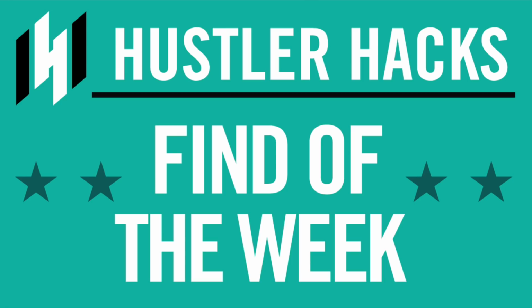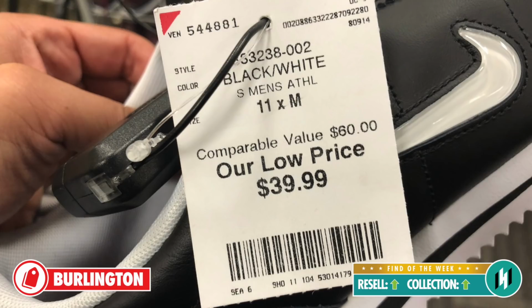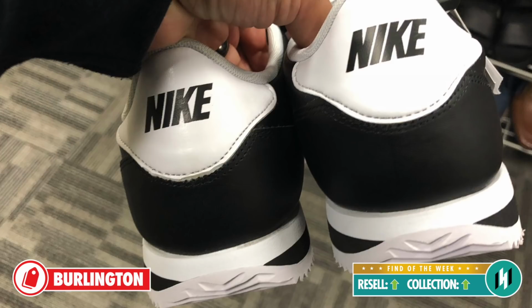And our Hustler Hacks find of the week, back-to-back Burlington finds for the second week in a row. Nike Cortez Basic Jewel shoes for men, $39.99. So you're probably asking, really? Nike Cortez, are they worth that much? Guess we're going to have to find out when we break this find down.